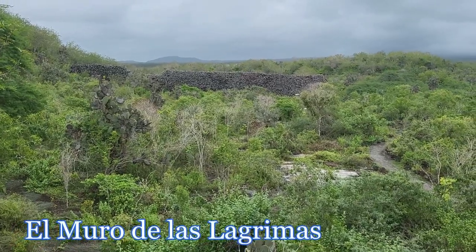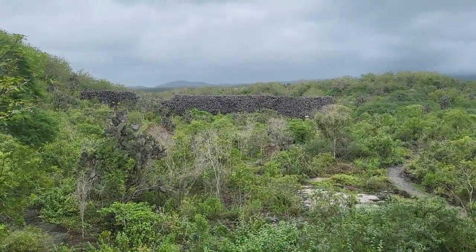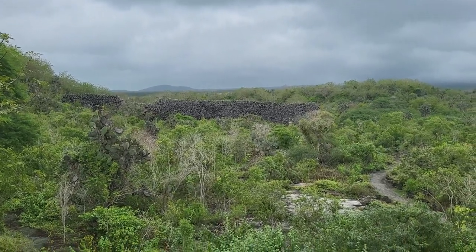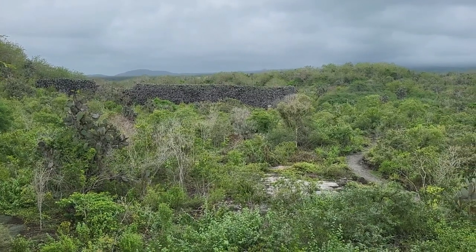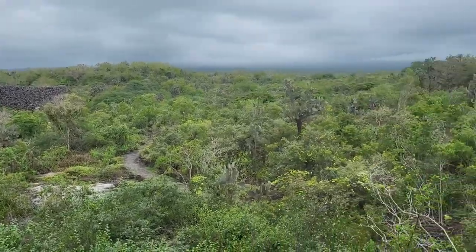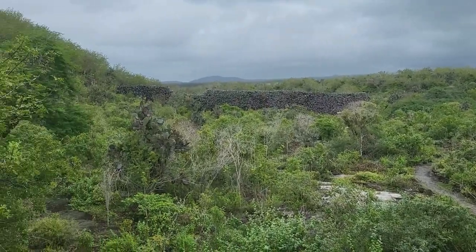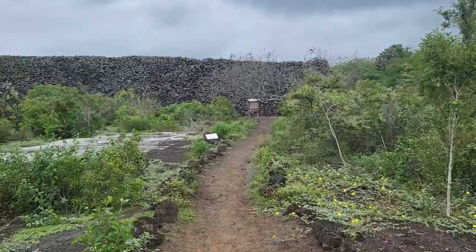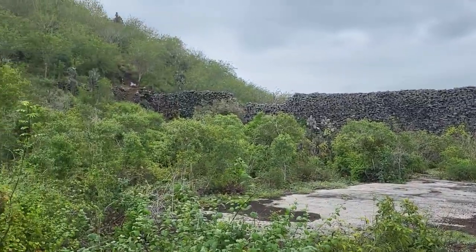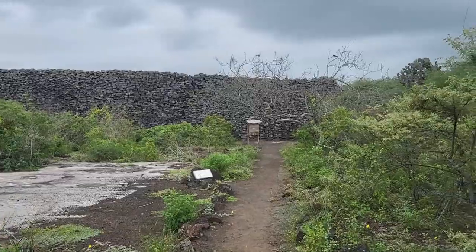This wall is the Muro de las Lagrimas. It's a wall that was built by the Americans as an observation point that they wanted to use during the Second World War, and it's still there, the remains. Now it stays there like, I don't know, touristic attraction on this trail. All the rest you can see is forest. People sitting there, there's even an observation point, waving at me.